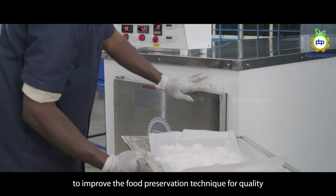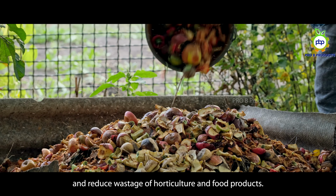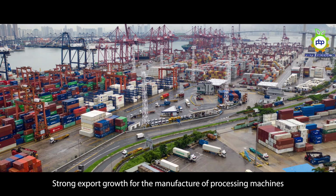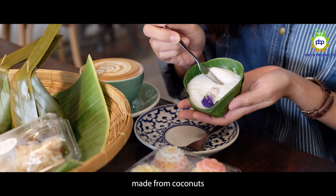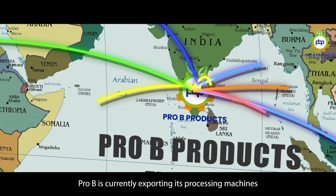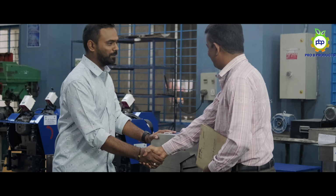To improve the food preservation technique for quality and reduce wastage of horticulture and food products. Strong export growth for the manufacture of processing machines was fueled by the production of various products made from coconuts. Probi is currently exporting its processing machines to more than 14 countries with strong demand and positive customer feedback.